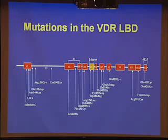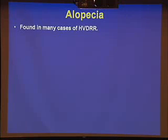And the distinction is important because if they have affinity defects, that is, the mutation in the ligand binding domain just decreases its binding affinity, you can sometimes treat those children with high doses of calcitriol and overcome their defect. Whereas if it's a dead receptor, no amount of vitamin D is going to help, and I'll mention in a moment how we treat those children.